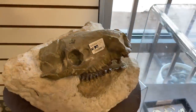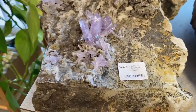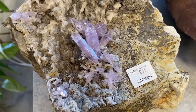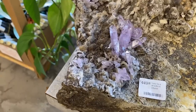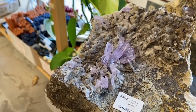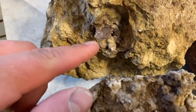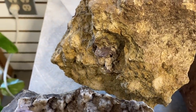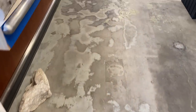Oreodont skull. Oh, this is cool. Amethyst from Veracruz, Mexico. Unmistakable look. The Veracruz variation of amethyst. One of my absolute favorites. Nice, gentle lavender color. And that's a Herkimer diamond in the rough. Hiding right there. Ooh.